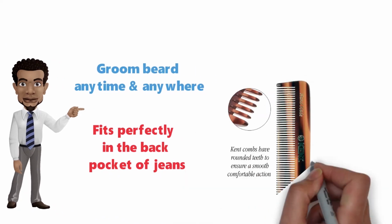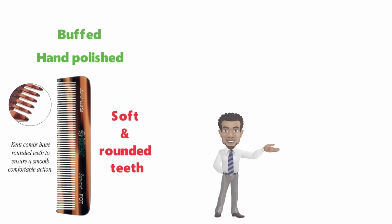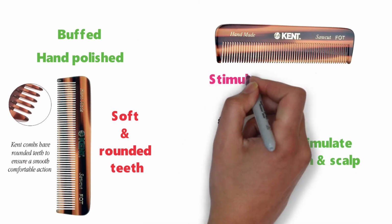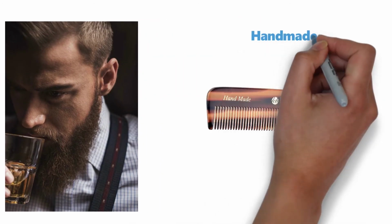This fine-tooth and saw-cut comb is hand-polished as well as buffed to provide soft and rounded teeth. They will stimulate your skin and scalp. The microscopically smooth teeth will further stimulate the natural oils that are inside your hair cuticles as you comb your hair. It's handmade from cellulose acetate.